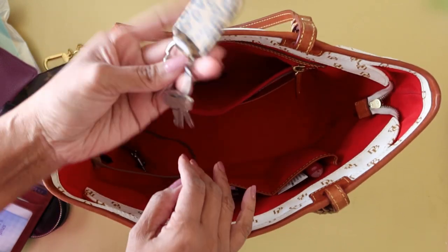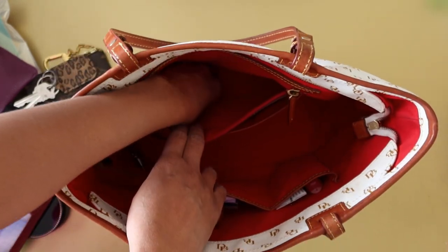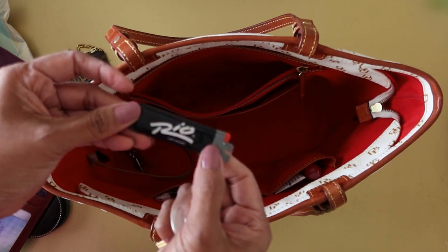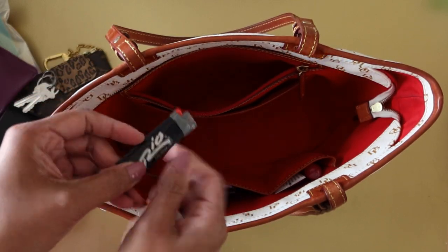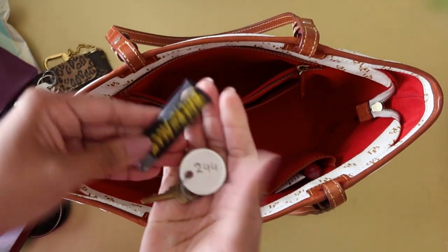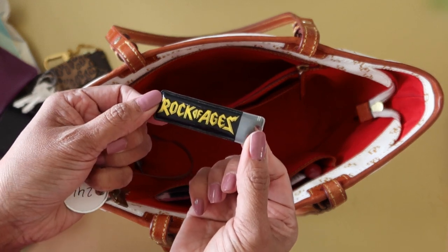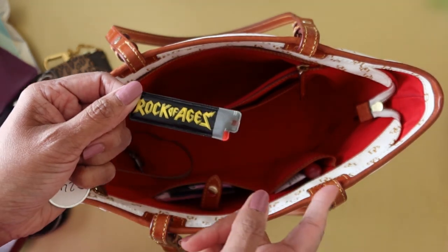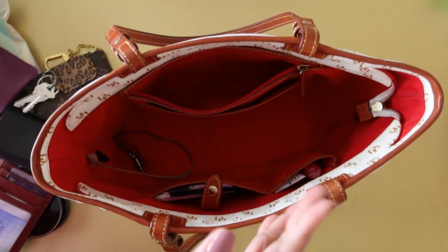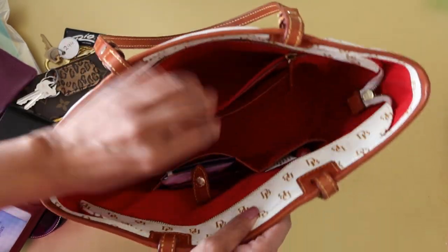I also have my dad's house keys. And what else is in here? My mailbox key. And then I have another little portable flashlight. So I think I got this free from a show, Rock of Ages or something. I went to the opening night show and they gave these out as part of the press kit. So that is it in this pocket.